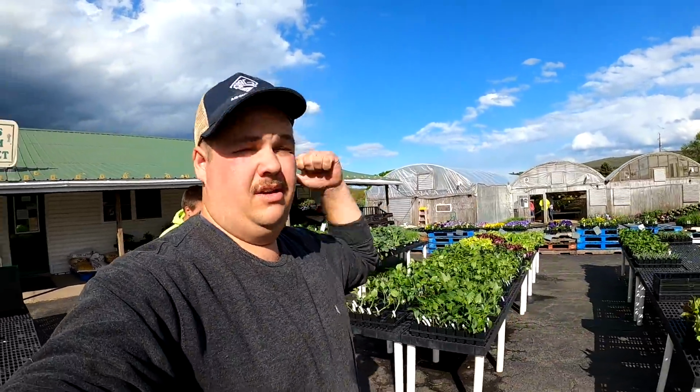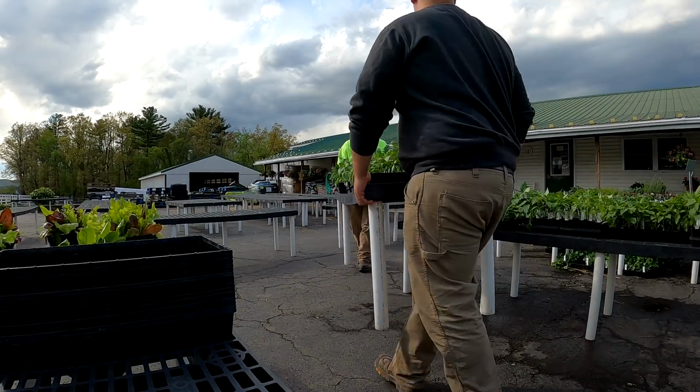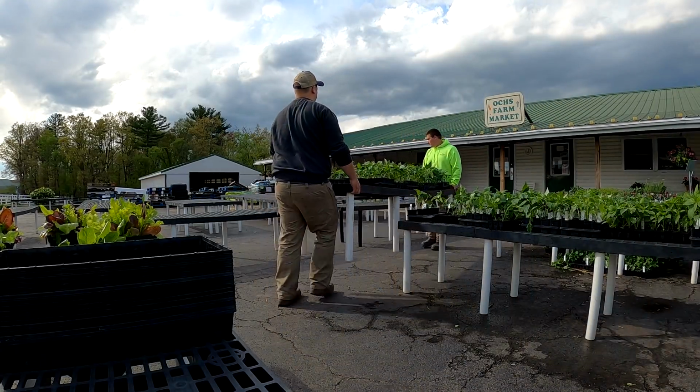It's going to be 37 degrees tonight, so part of closing up the farm market is putting the plants that will be affected by the cold underneath the farm market's roof. Back over under on to your right. We're going to go over there.